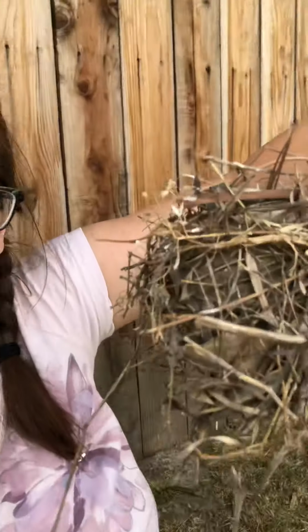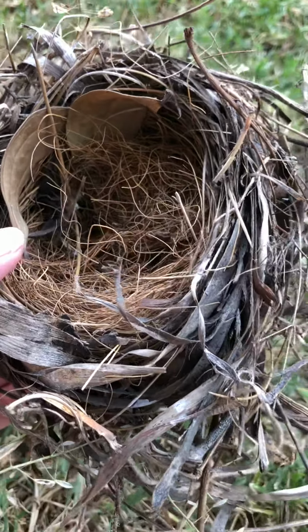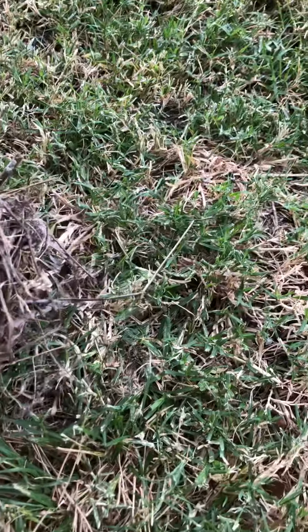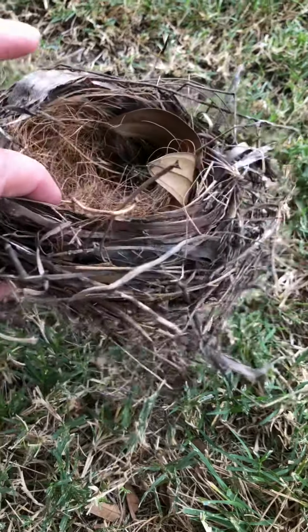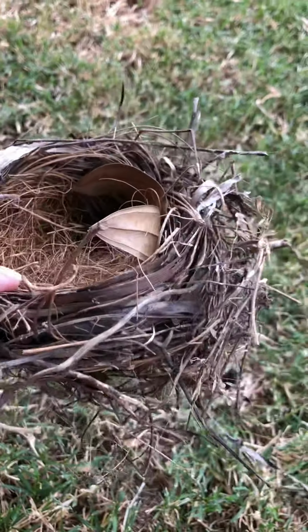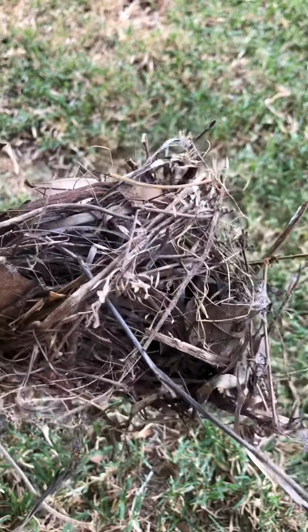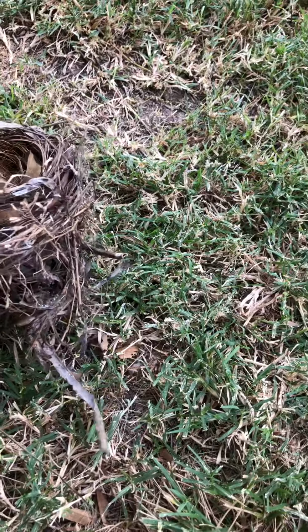Well, back to my other exploration. This is a nest that we found. It was just lying on the ground. It's actually the third nest that I found in my yard. I went back to look for the other nest because my hands were full, and then I think the gardeners came, and so that nest got destroyed.